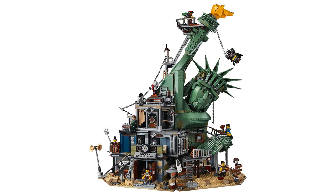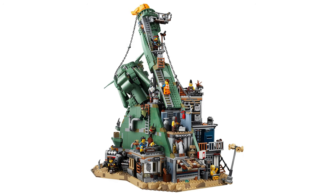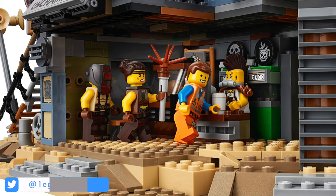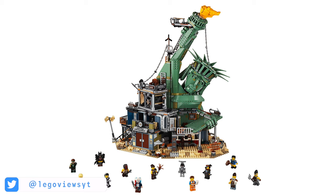The build features a broken Statue of Liberty, which has ladders going up to allow access to this little platform at the top. It also has a coffee shop, which is detailed inside. So that's the Welcome to Apocalypseburg.